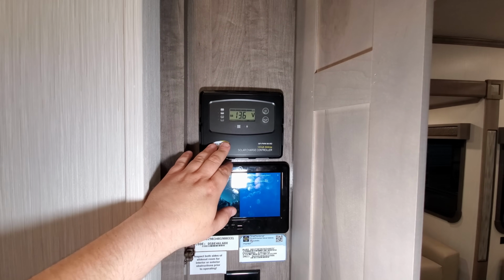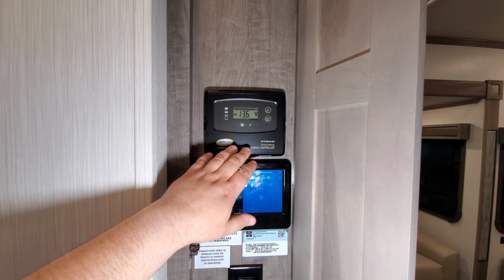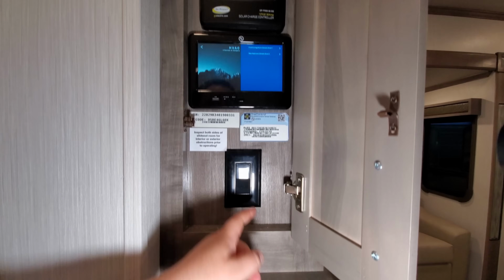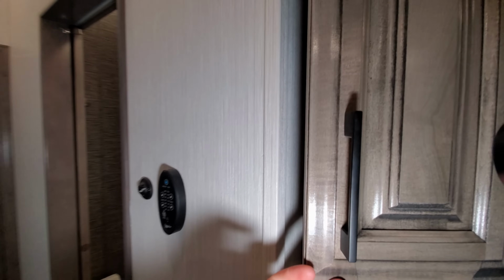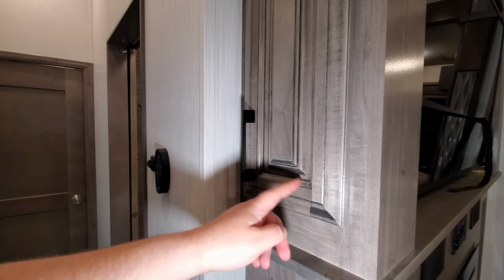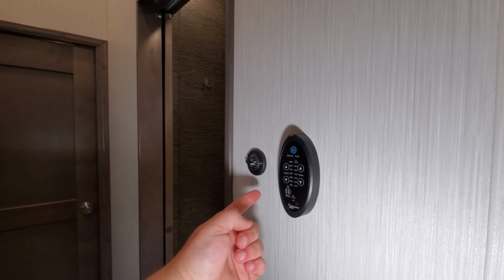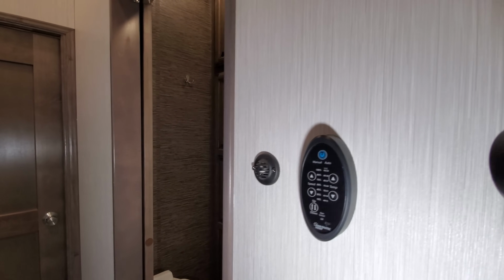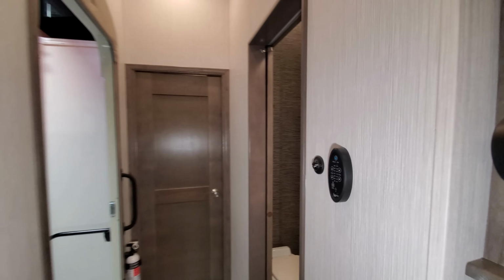And then you also have, again, this one was ordered with the solar package. So you have your solar information system right here. And the ceiling fan switch down below. Soft touch closed drawers. And you also have your control here for the turbo exhaust fan. And these little things right here are temperature sensors for the air conditioner.